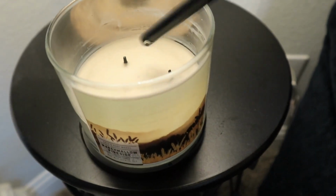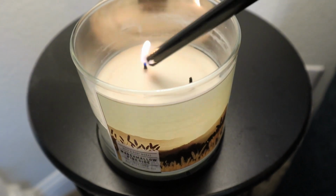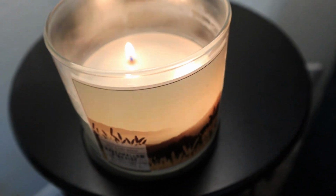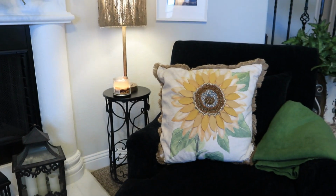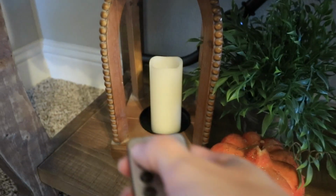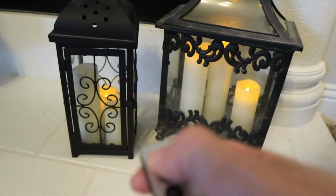So then, of course, I like to light my candles as well. It was rainy outside, so it was overcast, a little bit dark in the house. So adding the ambiance of candles, I just really love it. It makes me feel very cozy. And then I tackle this console table in the living room. I forgot, I didn't film the top part, but I did dust the top part as well. So this is just the bottom shelf, so I'm getting that dusted. And then I light my LED candles as well. So I get all of those going.